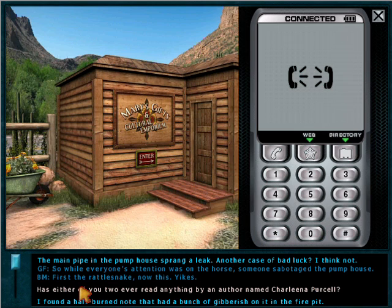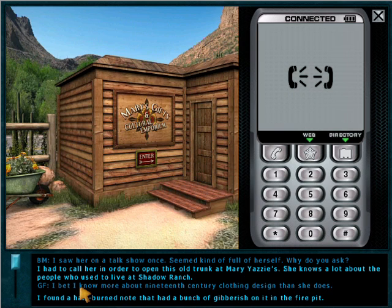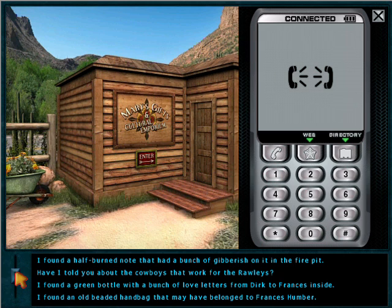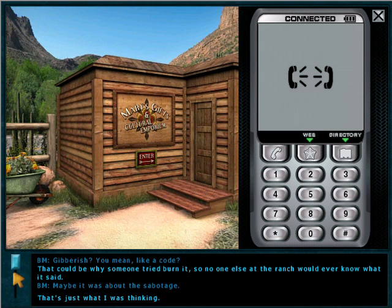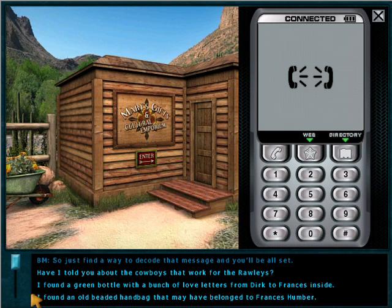Has either of you two ever read anything by an author named Charlena Purcell? She writes romance novels that take place in the Old West. That rules me out. I saw her on a talk show once. Seemed kind of full of herself. Why do you ask? I had to call her in order to open this old trunk at Mary Yazzie. She knows a lot about the people who used to live at Shadow Ranch. I bet I know more about 19th century clothing design than she does. I found a half-burned note that had a bunch of gibberish on it in the fire pit. Gibberish? You mean like a code? That could be why someone tried to burn it, so no one else at the ranch would ever know what it said. Maybe it was about the sabotage. That's just what I was thinking. So just find a way to decode that message and you'll be all set.